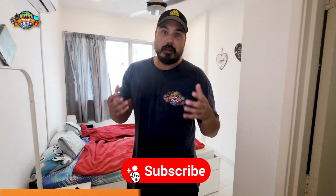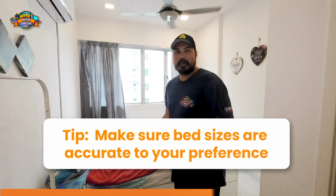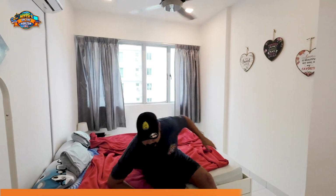So if you're a big person, I'm 6'2", so I'm really tall. Pauline's not that tall, but I am. And I hate sleeping with a footboard because I don't like having my feet like this. Most beds in Airbnbs are double beds. So what you have to do is message the people if it doesn't explicitly say it's a queen bed. You have to message them and ask them, is it a queen bed? Because there's a difference between a queen in a Western country and a queen over here. But this is a full queen bed, as you can see.